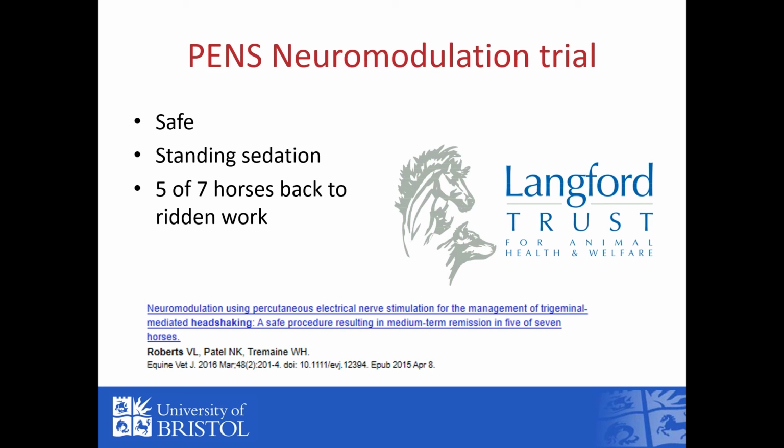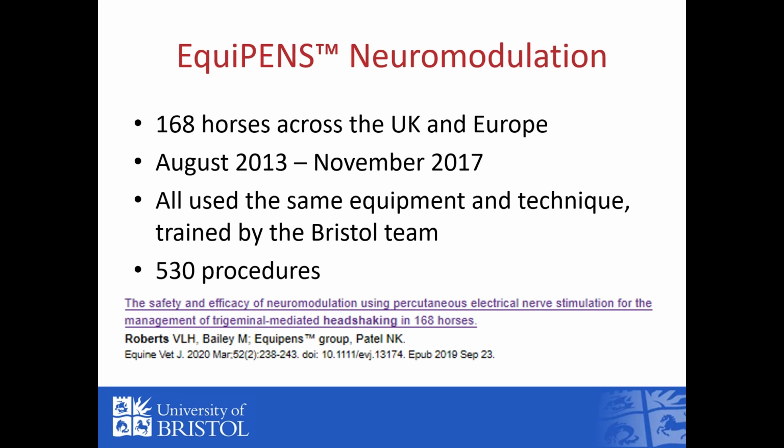So we found that it was safe, and it could be done under standing sedation. We really didn't know if we'd have to do this under anaesthesia or not, but you could do it under standing sedation. And we got 5 of 7 horses back to ridden work. So we published at that point, just to say, oh, hello, this might be something. But of course, we had a quite short follow-up on these horses. We didn't know how long we'd get them back to work for.